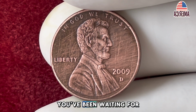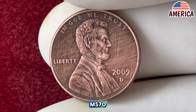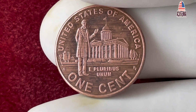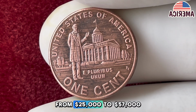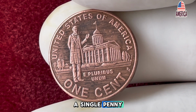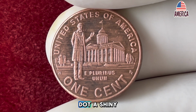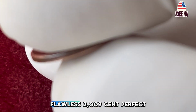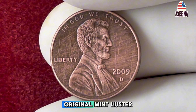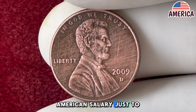Now, here's the part you've been waiting for. If you've got a 2009 Lincoln penny that's been certified in MS-70 red by PCGS or NGC, depending on the reverse design, you could be holding a coin worth anywhere from $25,000 to $57,000. That's right, a single penny. Just imagine. You're flipping through a folder of coins, and there it is. A shiny, flawless 2009 cent, perfect in every way, glowing red from the original mint luster, and someone out there is willing to pay more than the average American salary just to own it.